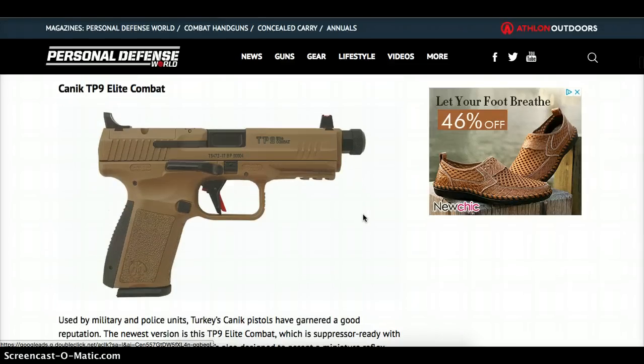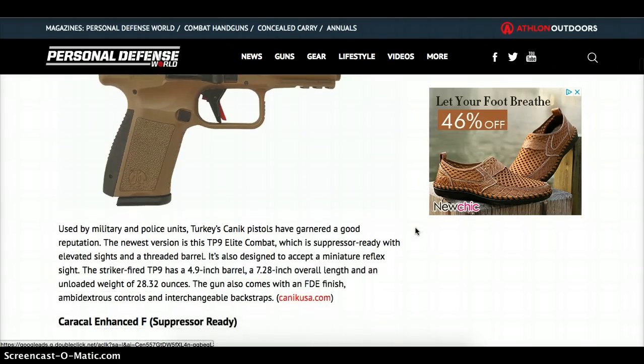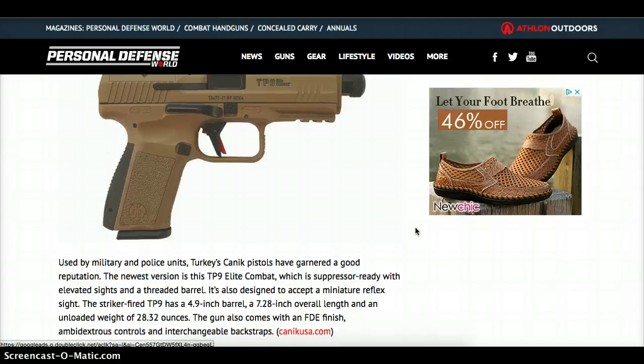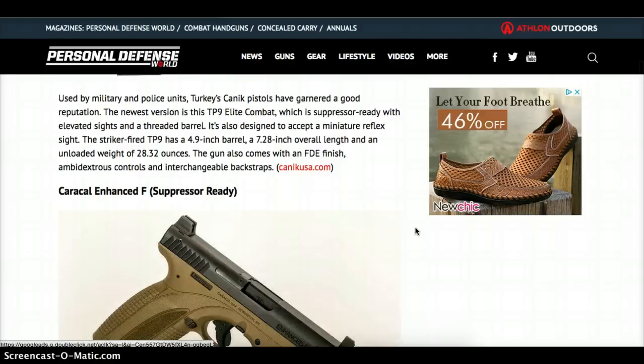Okay, moving right along, we've got the Canik TP9 Elite Combat. If you're familiar with the TP9 series or the TP9 Elite or Elite SF and so on, you might already be familiar with this handgun. This one is a little bit different as it has a mini reflex sight on the rear, and elevated sights because it has a threaded barrel on the front for a suppressor. So it's coming with quite a few features right out of the box. Again, I'm not sure about the retail price on this pistol, or most of these handguns for that matter, because they don't give you the retail price on a lot in this article. The TP9 has a 4.9-inch barrel and a weight of 28.32 ounces unloaded. It has ambidextrous controls and interchangeable backstraps, so something new from Canik.